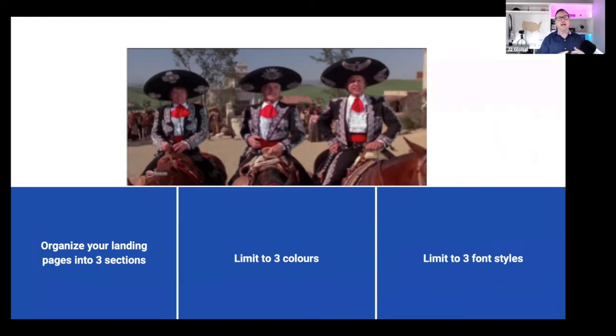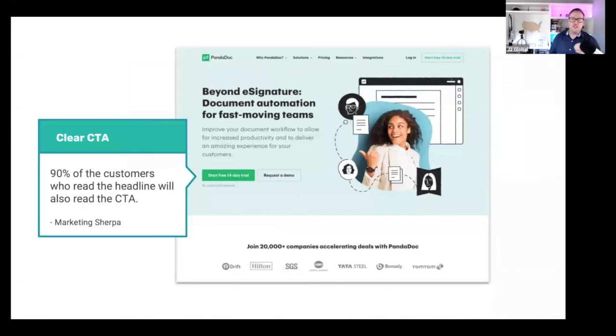But then you put it out and you get 5 visitors in a week and nobody converts. Let your audience decide what content matters to them. Ask them, test the content so that you know what converts. Make sure you have a clear call to action. 90% of customers who read the headline will also read your call to action, as long as they're going to be able to see it on the same page, which is something called above the fold.